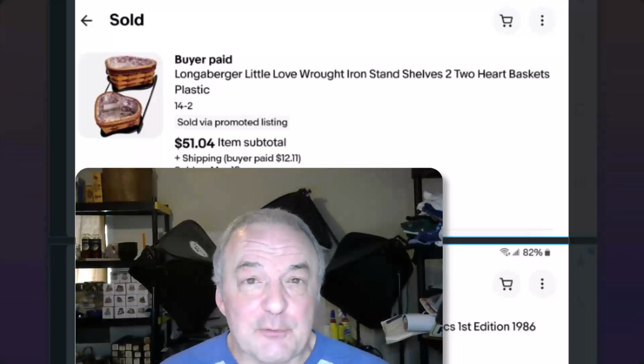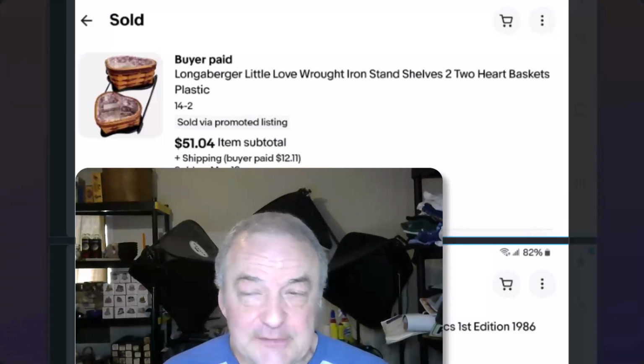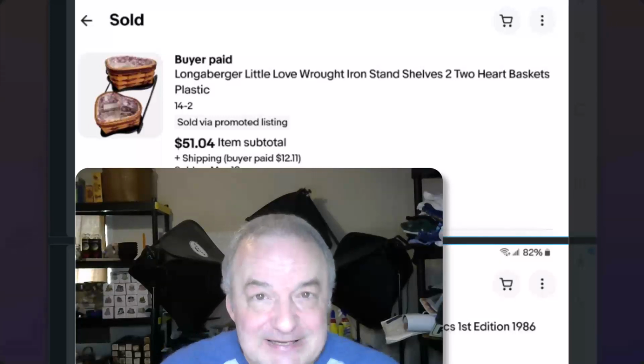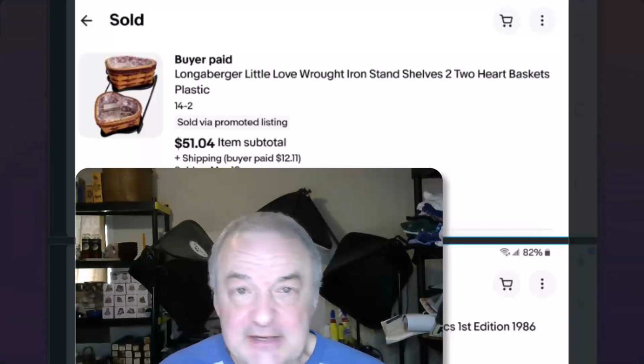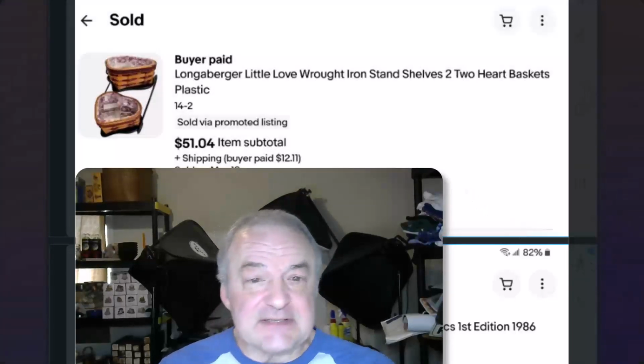If you can get them in the original boxes, it's even better. But the wrought iron, anything with wrought iron, that's black iron that usually is designed to hold baskets because they want to sell baskets as well as the wrought iron. If you can find those, that's a good thing to try to resell. This one, I didn't have a box or anything. It wasn't new, but it's Longaberger. It's a wrought iron, just a little stand.